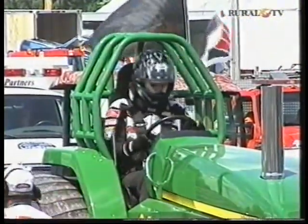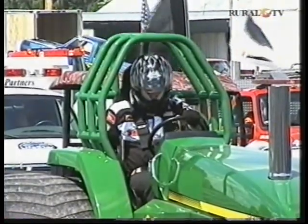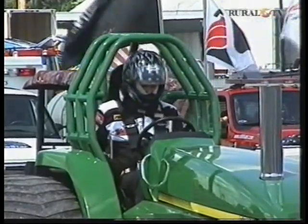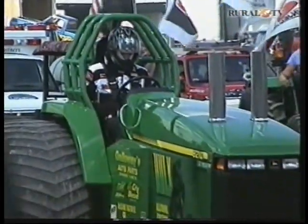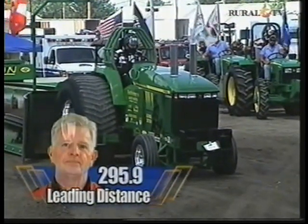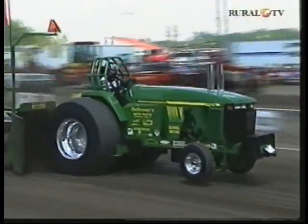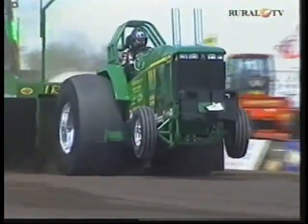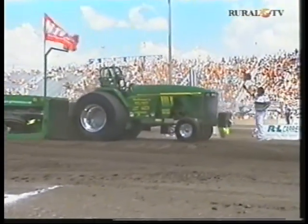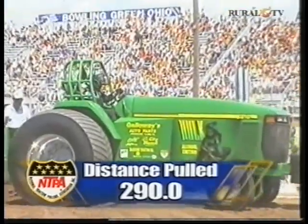Robert Galloway rolls out, and he's out of Tennessee, and this is the Hawk Alcohol Edition. And I'll tell you what, this is an Engler frame. Very strong runner down in the Tennessee area, and he usually comes up to Bowling Green to see how well he fares against the Grand National Superstock Open scholars. That balance is beautiful. He just touches it down on the other end. Nice run, 290.